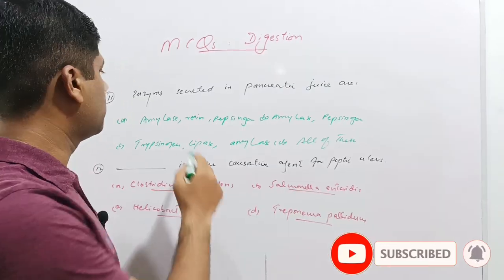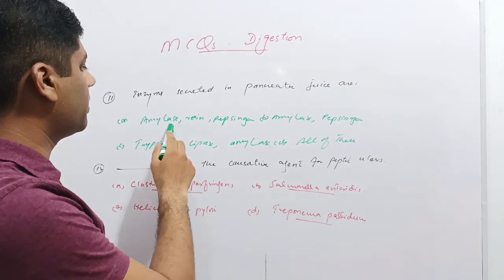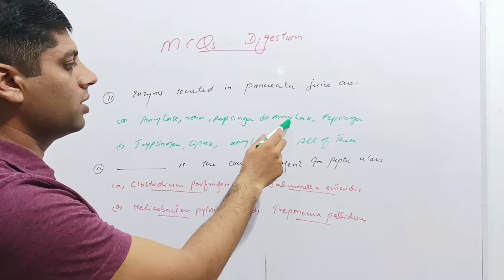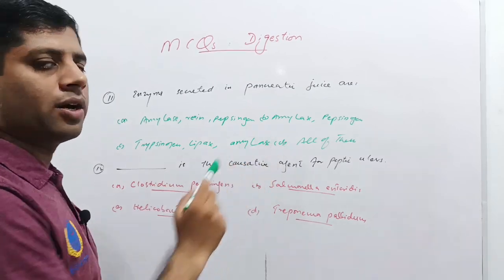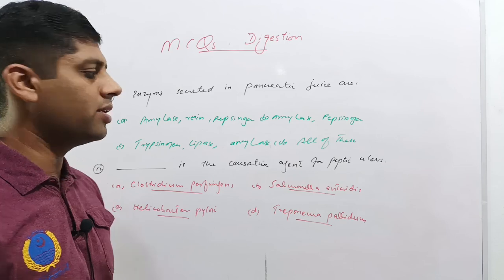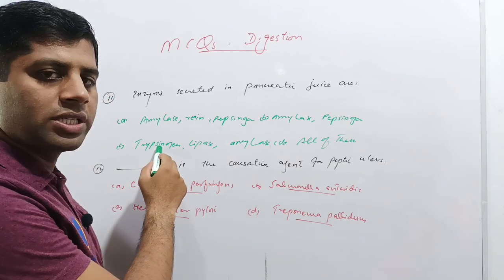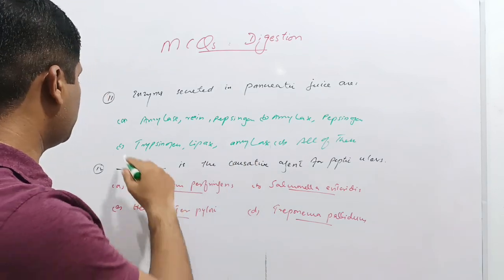Next question is, the enzymes secreted in pancreatic juice are, given options are amylase and renin; pepsinogen and amylase; trypsinogen, lipase, amylase; or all of these. It should be learned by heart that the pancreas secretes pancreatic juice which contains the enzymes trypsinogen for protein digestion, lipase for lipids, and amylase for carbohydrate digestion. So option C is correct.